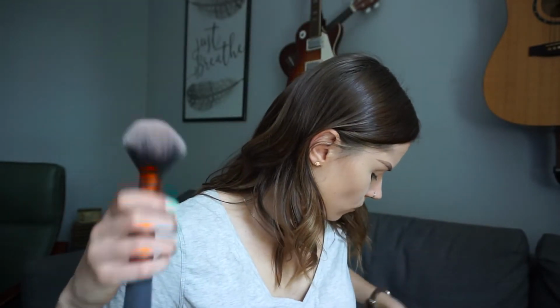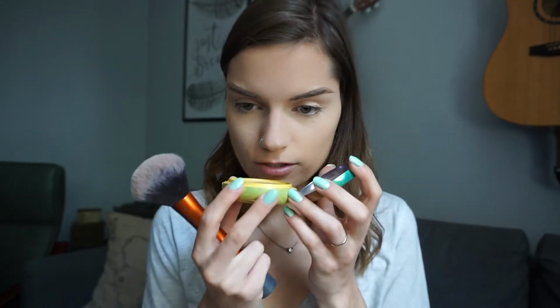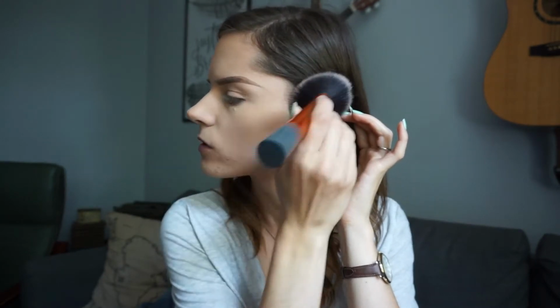Next, I'm going to go in with my bronzer, the Physicians Formula Butter Bronzer, which I need to get more of. I feel like I just buy makeup that smells really good. Just smells like a tropical dream. It smells like coconut. Smells like vacations. Love it. I take it on a big old fluffy Real Techniques powder brush. Brush that over the cheekbones, the forehead, a little bit on my nose, jawline, neck.